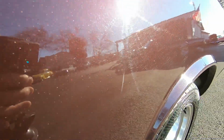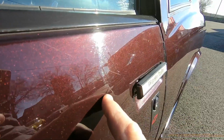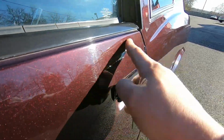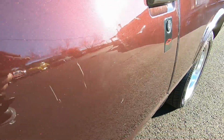You can see it here, here. A couple little small marks in there, right around the door here. That one there is probably staying. I can feel it. One's up top and around these edges, I believe, are just sitting on top of the paint. I think a lot of that stuff will buff out.